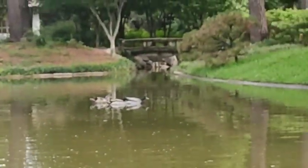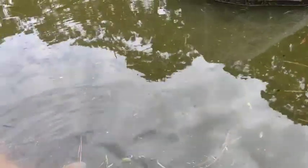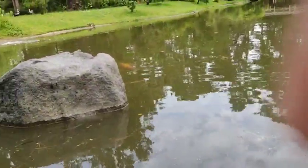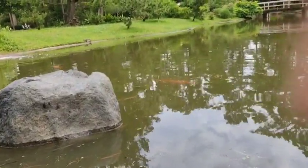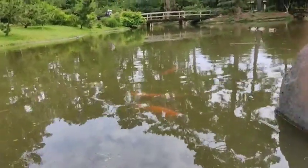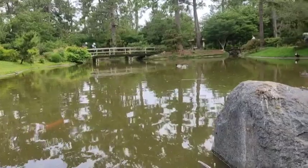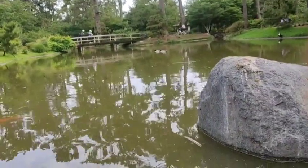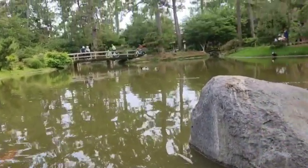They're gone all over to the other side now. Where are they going? These carps in here are probably about 16 to 18 inches long. Must be the latter part of spring, and as time goes by, they realize that there's food in the place.